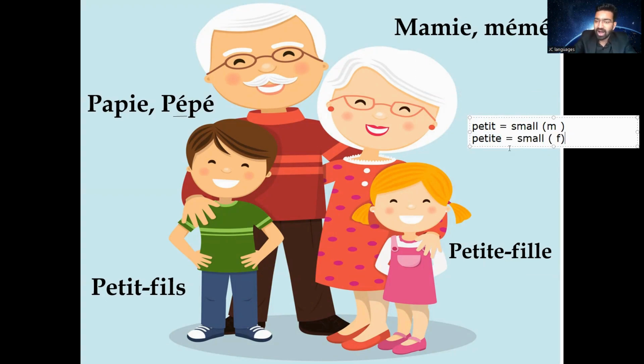So how are we going to say grandson? Simply petit-fils. Petit-fils for grandson, granddaughter as petite-fille. Petit-fils, petite-fille. Grandson, granddaughter. All right, let's proceed further.